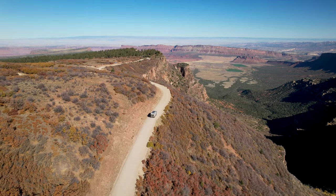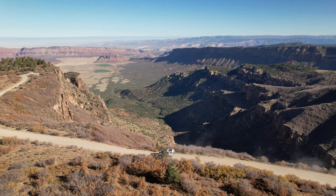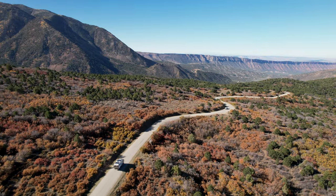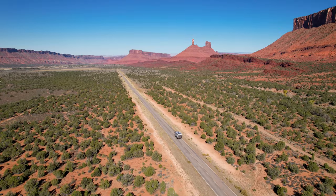This backcountry road, still in its autumn beauty, took us from Colorado to Utah. For days, maybe even weeks, we are walking around with this constant feeling of wonder. And I tell you, this didn't change a bit in Utah.